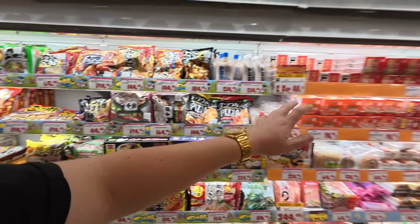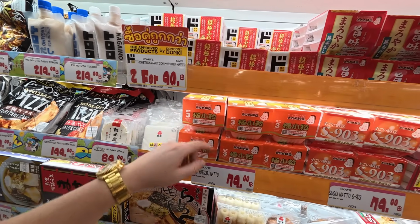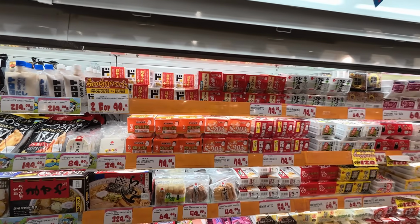You can see a bunch of ramens, a bunch of all sorts of stuff. This is the soybeans, the natto. Yes, that's the name, the natto, that I've tried, and we still have it. And it's not that bad. If there was a zombie apocalypse or something and that's the only thing that's left to eat, I would eat it no problem. Absolutely no problem whatsoever.